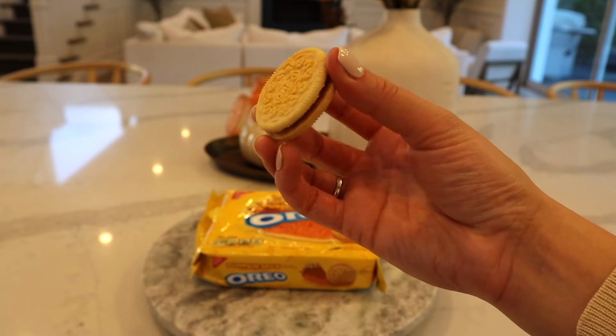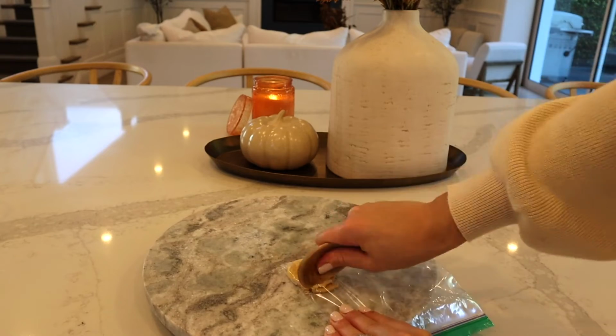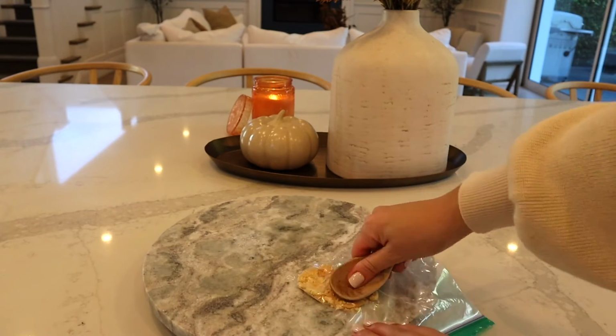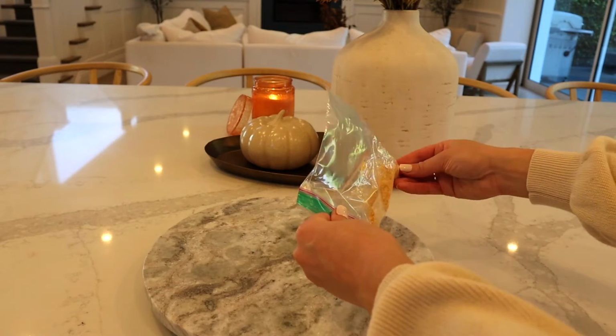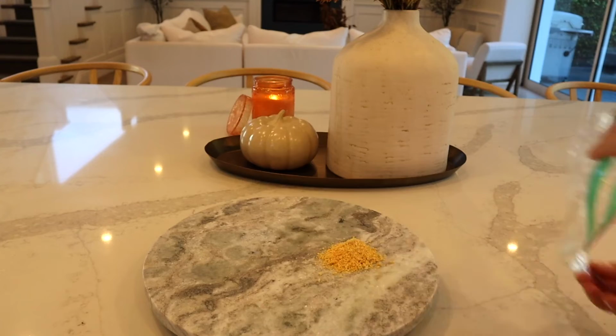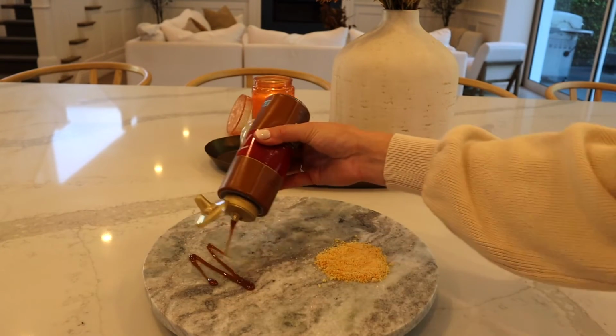garnish our martini glass. So I'm starting with the pumpkin spice Oreos. This actually sparked the idea for this drink. You just take one Oreo without the filling and just crush up the cookie crumbs. I definitely suggest using a plastic bag to crush up the Oreo because it'll be way less messy.